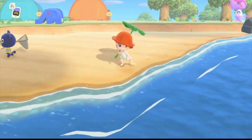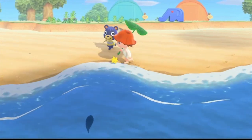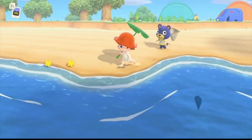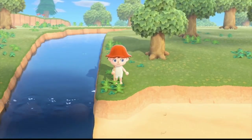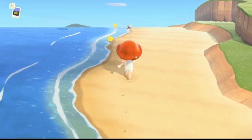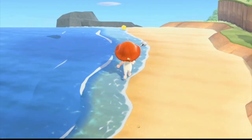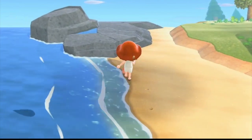Ooh, quick, let's go before she wants to chat. I need to get my shells sorted out. I'll come and talk to you later. I've just got to get my shells. Okay, get my stick out. Pick up some of these. I did all right, didn't I, with those wishes? Look at that. Not bad at all.